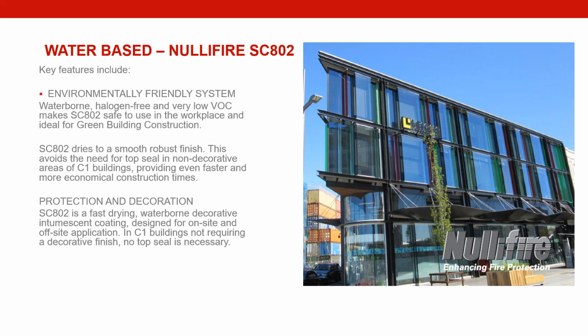It also allows you to work within green building requirements as well with those low VOC requirements. You can still achieve a high-end architectural finish if you want to put top coats over the top of it, and can be twinned in with your normal decorative systems that may be used on, say, jib board, for example, right next to your structural steel.